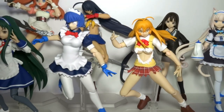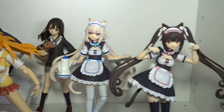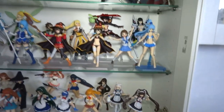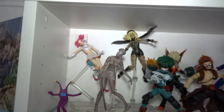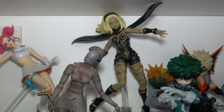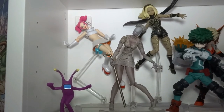With the... Who's that in the back again? I don't remember her name, but she has a doggo. It's cute. And then Vanilla and Chocolate from the Cat Girl Maid Cafe. Speaking of cat girls, here is Cat from Gravity Rush, which is not actually Cat, but I love the design. Never played the game, and I know a lot of people love Gravity Rush. Shout out to the community, but I just love the figure.